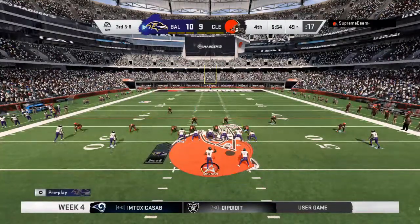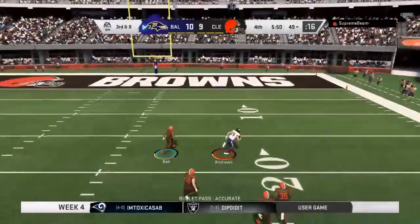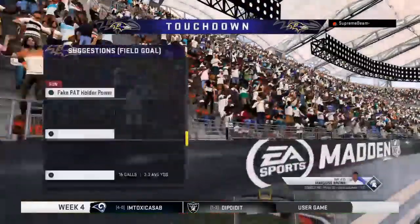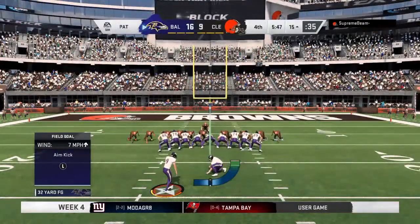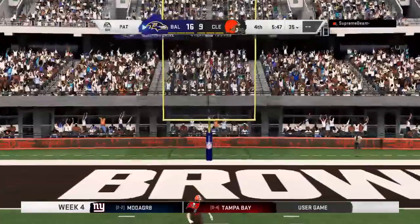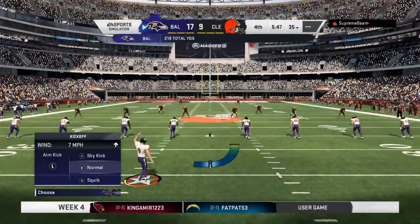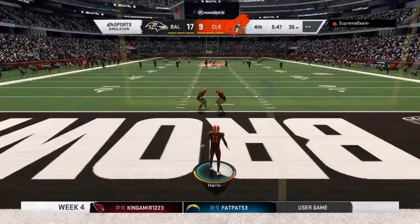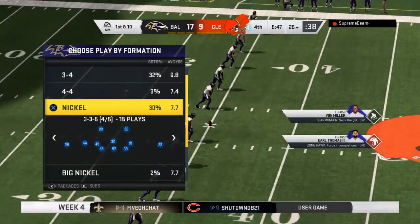From the gun, Jackson. Look down the numbers. There he goes. And all the way in for a Ravens touchdown. Mark Andrews, his first touchdown on the year as the Ravens push further out in front. Tucker with the extra point, and that will ensure that it will take a touchdown and a two-point conversion to tie it. Tucker now to kick it away following the touchdown. And this will be a touchback as that sails over the end line.